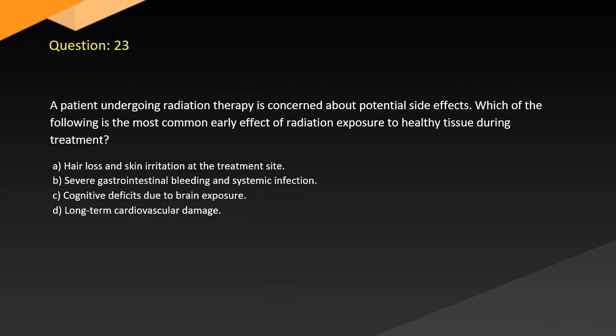Question 23. A patient undergoing radiation therapy is concerned about potential side effects. Which of the following is the most common early effect of radiation exposure to healthy tissue during treatment? A. Hair loss and skin irritation at the treatment site. B. Severe gastrointestinal bleeding and systemic infection. C. Cognitive deficits due to brain exposure. D. Long-term cardiovascular damage.